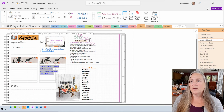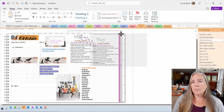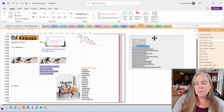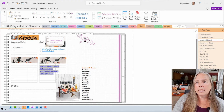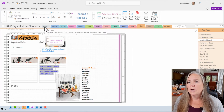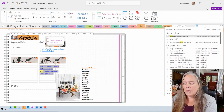And then I also have a section up here that says May in the garden. I very much am a big avid gardener, and I keep track of all of the different things that you would need to do in the garden for each individual month. But I do not need May, so I'm going to delete that. I'm also going to delete that. And I'm going to go over here to my master garden list, and I will pick up what I need for October. Let's see.